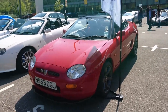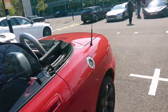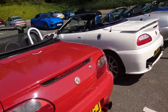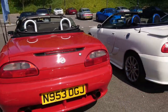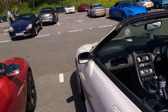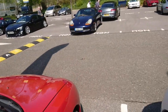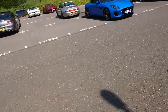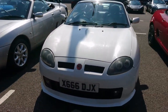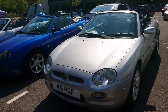This, however, is an early one. This is on an N, so I think the first ones were on an N. So 95, 96 plate. I think they came out in 95. Main difference, of course, between the two is the front end. Some MGFs did come with passenger airbag, like some TFs did, but it wasn't in any way standard. That one's a TF. So they're not completely separated out.